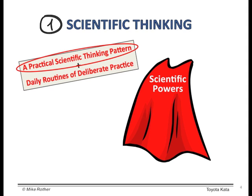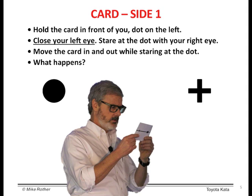Number one, scientific thinking or a practical scientific thinking pattern. You should have this card in your pack. If you would grab it, take it out. Turn the card to the side that doesn't have the line, like the one on the screen. Okay? And let's follow the instructions. Hold the card in front of you with the dot on the left-hand side. Close your left eye and stare at the dot with your right eye, and then move the card back and forth. So you're staring at the dot. What happens? The cross disappears. Why does that happen? Why does the cross disappear? It's your blind spot, meaning that's where the wire is attached to the back of your eye and there are no photoreceptors there, right? So you can't actually see that particular spot.